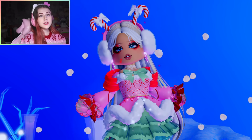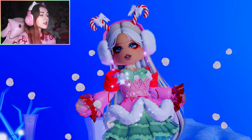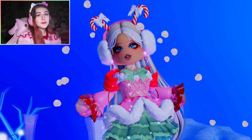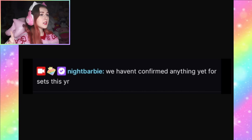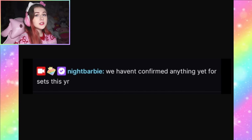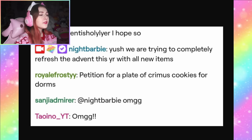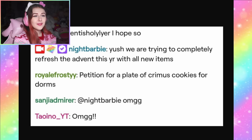So there's a lot of things that are not confirmed yet, but some things that you should probably just get prepared for in case of coming. And those things being, one, Barbie did say that they haven't confirmed anything yet for sets this year, but that doesn't mean there isn't going to be a new set this year, so possibly we will be getting a winter set this year. It's not confirmed, but I think it would be really, really amazing if we did get a winter set. Next, it was confirmed that they are trying to completely refresh the advent calendar this year for Royal High, so a lot of free items every day in Royal High.